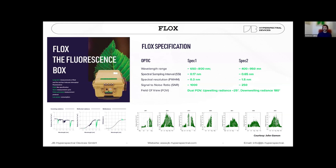Aside of that, you have another spectrometer covering the full visible near infrared range from 400 to 950 nanometers. It's a dual field of view system, so it's collecting solar irradiance with the cosine diffuser and with a fixed field of view of 25 degrees approximately the target. What you can get from it is the incoming radiance, so the solar radiance, the reflected radiance, and then the reflectance. And then on these, you can compute as many vegetation indices or retrievals of fluorescence as you like, and you can get time series. This is an example of a 7 year time series collected with the FloX.